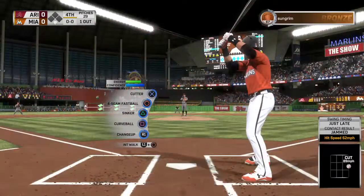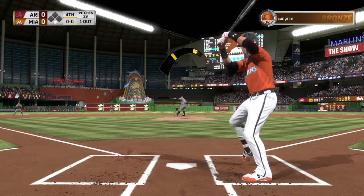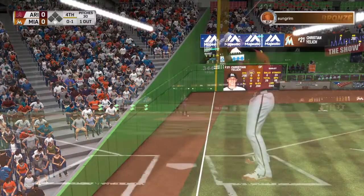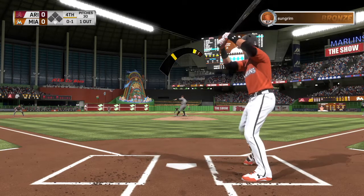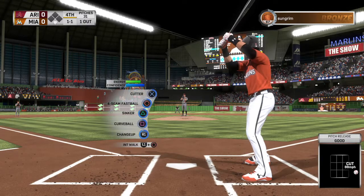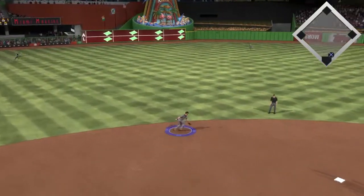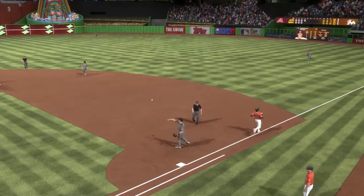In is Christian Yelich, 0 for 1 after he took a look at strike 3 in his first plate appearance. Now a swing and a fly ball. And no one will track it down. The 0-1. And there's ball 1. Line drive snagged on a short hop. Throw gets him. 2 down.